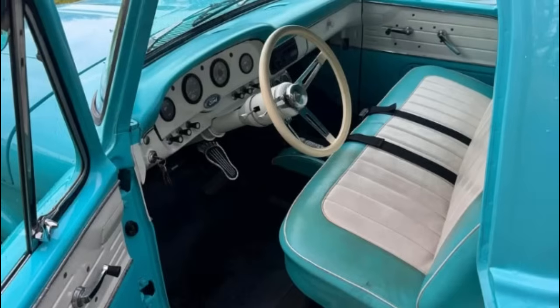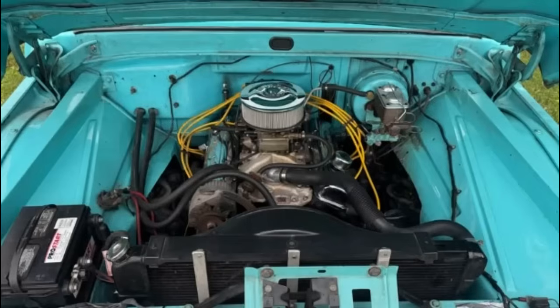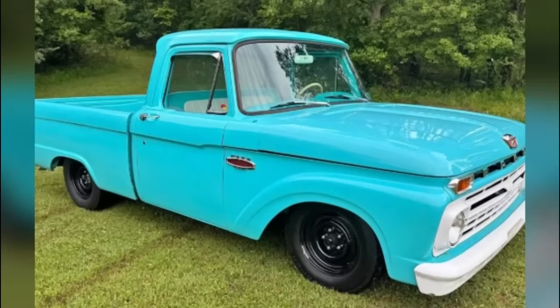It runs awesome, rides incredibly well, and brings that custom hot rod energy while still keeping the vintage F-100 exterior charm. If you're looking for something that's got the soul of a classic Ford but the heart of a Chevy performance machine, this hybrid build hits the sweet spot. Perfect for cruising, local shows, or just turning heads at every stoplight.